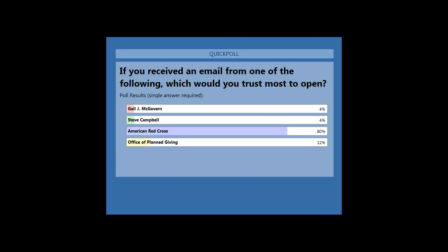And there's your results, Colleen. Awesome. You guys, you got this. You're so smart. You're right. The American Red Cross is the correct answer.